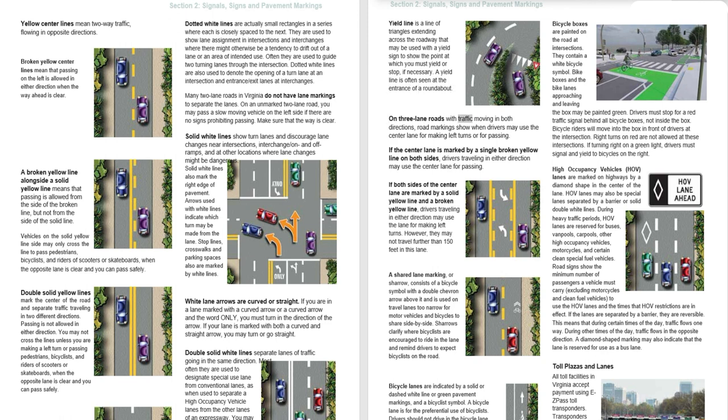On three-lane roads with traffic moving in both directions, road markings show when drivers may use the center lane for making left turns or for passing. If the center lane is marked by a single broken yellow line on both sides, drivers traveling in either direction may use the center lane for passing. If both sides of the center lane are marked by a solid yellow line and a broken yellow line, drivers traveling in either direction may use the lane for making left turns. However, they may not travel further than 150 feet in this lane.